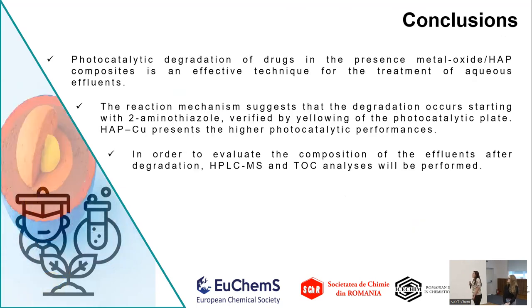So in conclusion, photocatalytic degradation of drugs in the presence of metal oxide and hydroxyapatite composites is an effective technique for the treatment of aqueous solutions. The reaction mechanism suggests that the degradation starts with 2-aminothiazole, verified by the yellowing of the photocatalytic plate. Hydroxyapatite doped with copper presents the highest photocatalytic performance. In order to evaluate the composition of the effluents after degradation, HPLC-MS and total organic carbon analysis will be performed.